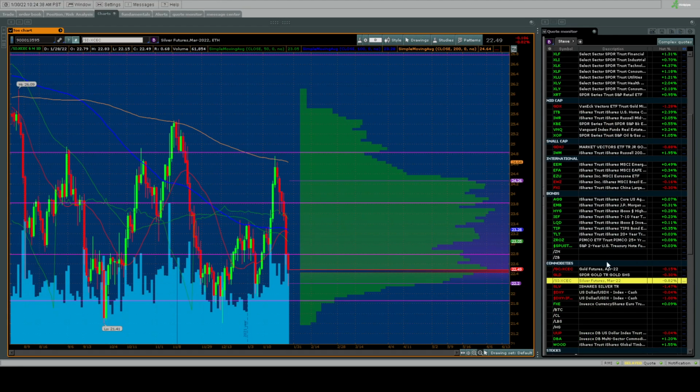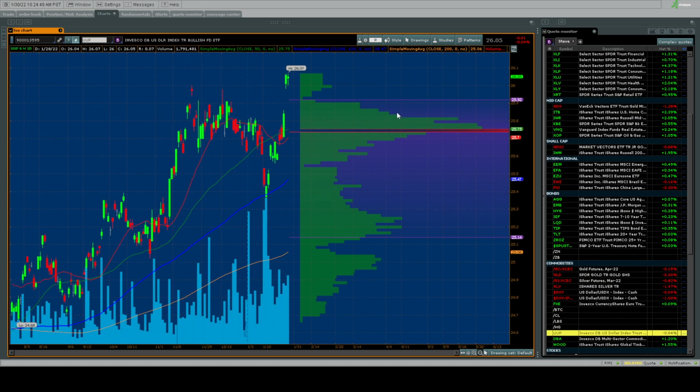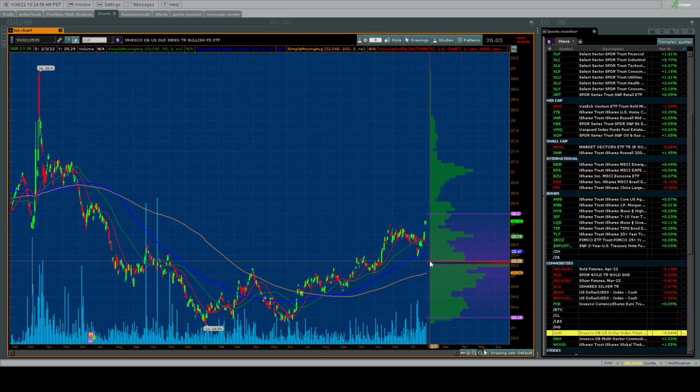So let's take a look at UUP, where we've got this beautiful volume profile line over the last 6 months. And remember, this is where the sellers were dominant, and it broke through. Now look at the 1 year volume profile right there. A lot of shares trading hands, a lot of people buying dollars there, telling you this is support. And look at what happened.